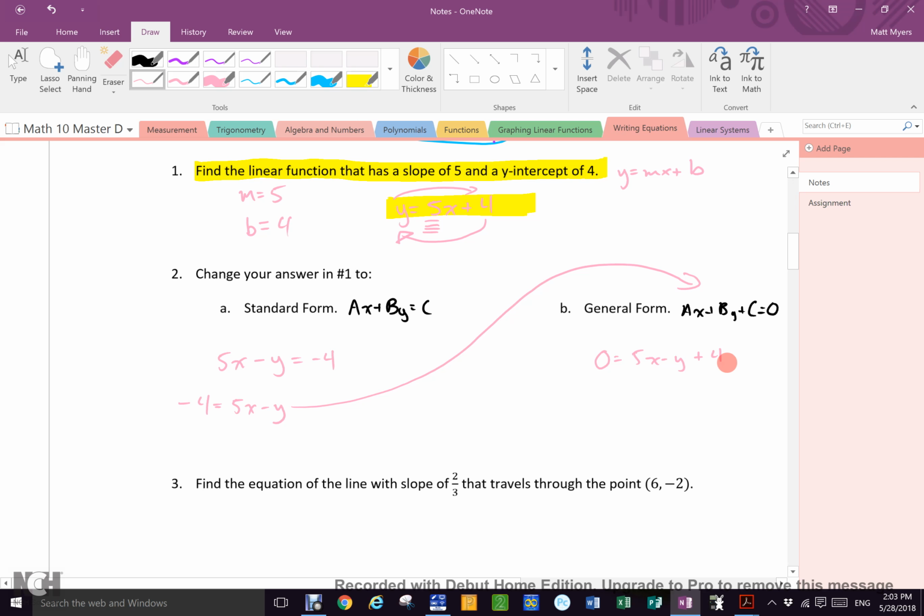Does everybody see? The point is, it matters not what form you have. You can still graph it immediately. You no longer need tables of values. Okay?